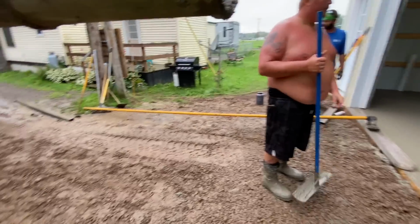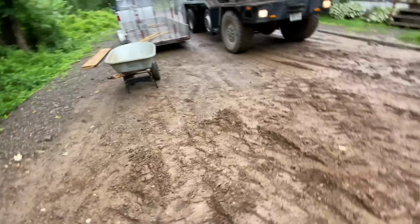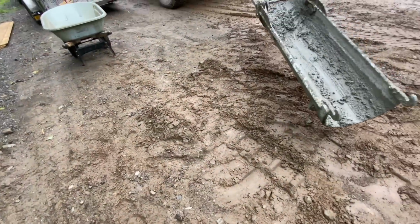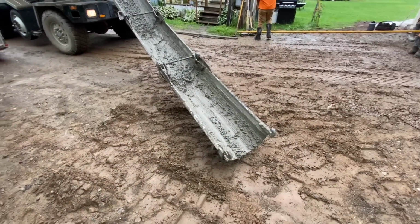You can get it right here. Come on, Bob. Come on, buddy. You don't want to get all concrete, Bubber. Like the frog. He's going to wash right out there, and we'll just spread it around in the gravel. Right, Bubber? A little man. It's a wet day out, ain't it, pal? It's a wet day out.